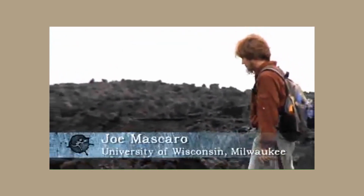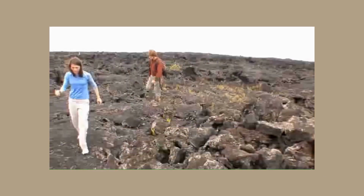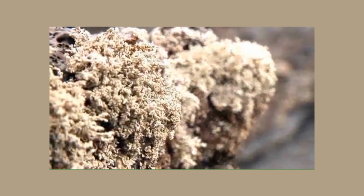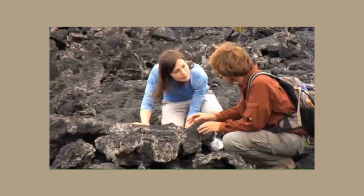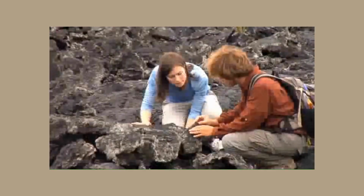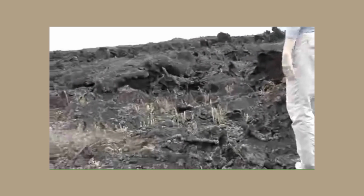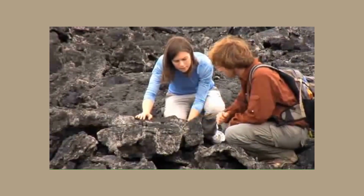So, Suze, this is the earliest stage of succession, where the rock's been colonized by lichen and some small sword ferns. These guys will colonize lava right away, almost the day after it cools. And once they do, they'll begin the soil formation process. They'll grow, and they'll start to break apart the edges of these rocks, which are really friable and easy to break. And then the lichen will fix nitrogen from the atmosphere, and that will begin to build up soil on the surface of the rock.